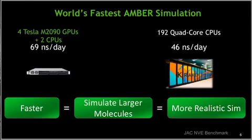All right, so in the next slide number 6, this is the other exciting news that we wanted to talk about in conjunction with the Tesla M2090. Just in the previous GTC announcement, we talked about how we shattered the world record of Amber performance. Previous to GPUs, on the JAC benchmark, the world record performance was 46 nanoseconds per day on 192 quad-core CPUs. At GTC, we talked about how 8 M2050s got 52 nanoseconds per day. And now with M2090s, you could get 69 nanoseconds per day with 4 M2090s. Right? So that's really a tremendous improvement just in one generation.